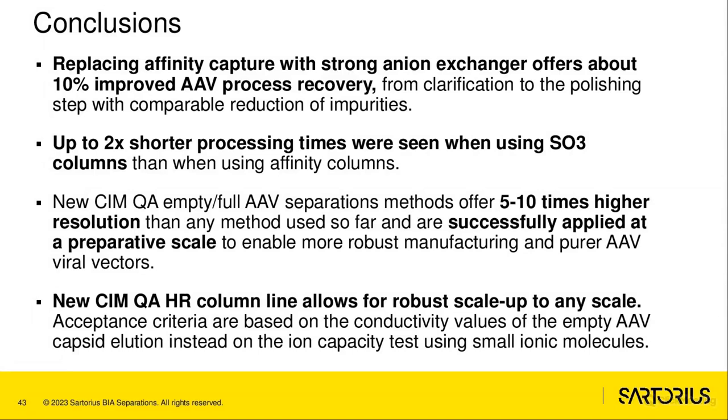And with our new CIMQA HR program, HR product line, which is available on the market already since October, you would be able to finally use our columns in step gradients without any concern, and also basically have fewer issues with development of your chromatographic processes.